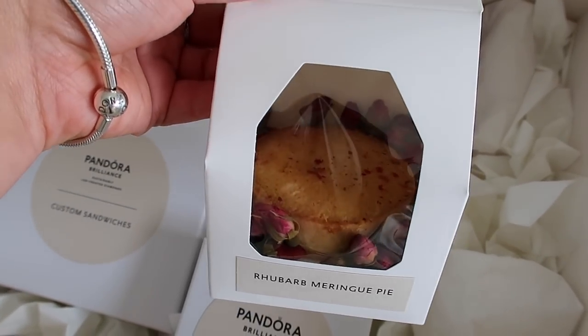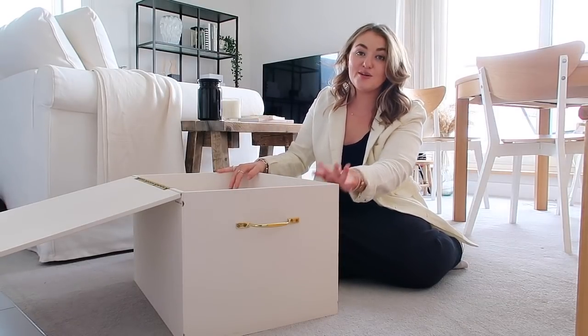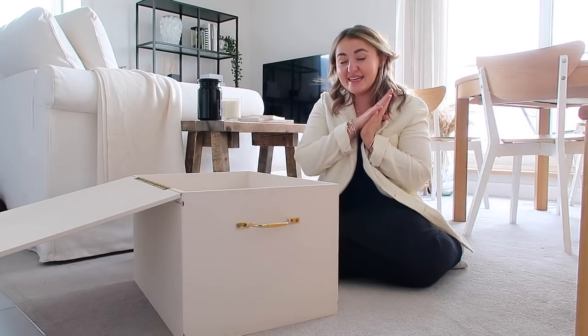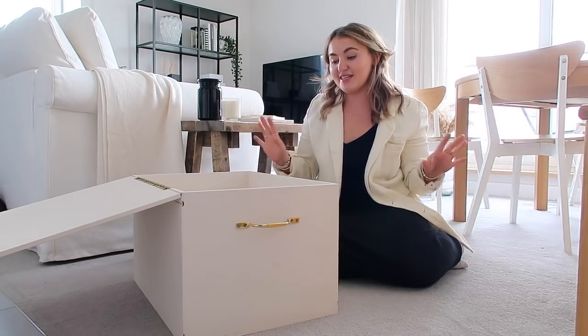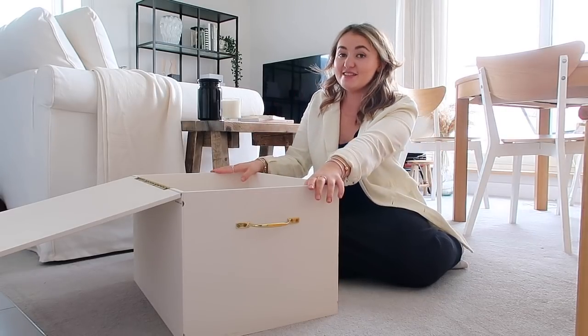This is so cute. Okay, I think I need to unbox all of this, get it all out on the table, and then I can show you guys properly, because this is absolutely insane. And it's all packaged so nicely as well, so I almost feel guilty opening it all up, but this is just incredible.